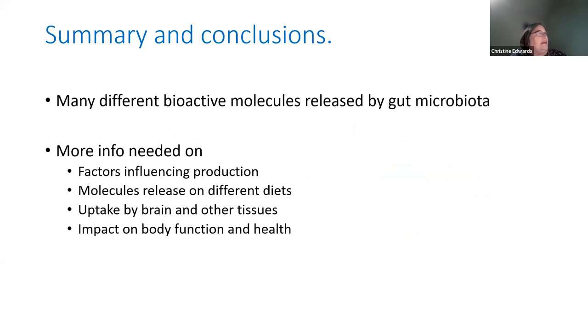So in summary, we had many different molecules being produced, but it's still very difficult to predict what will increase them. There's lots of factors that we need to consider, and we really need to have a lot more understanding of what they're doing in the body. So I think I went over time there, but I finished now.